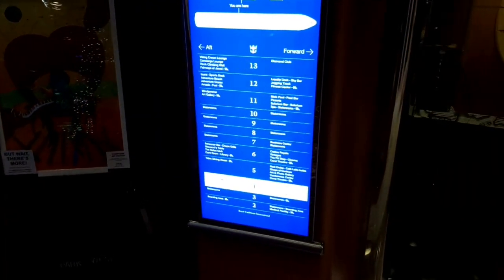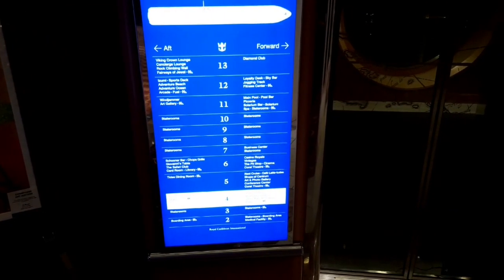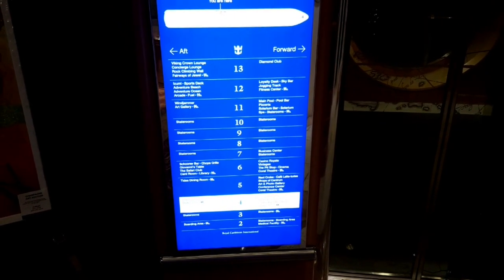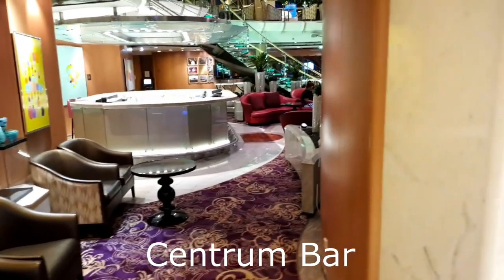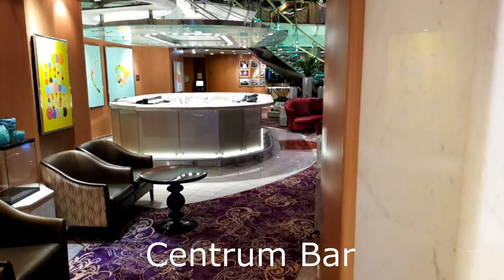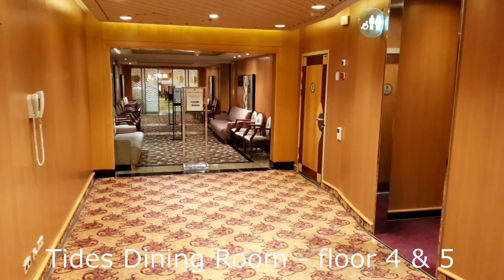Also, usually by the lifts, you will see a little schematic here. Not entirely interactive schematics, but again, it will give you an idea of what floor and what the major activity is on each floor. Another little side view of the bar that's set up here on four. So that's the Centrum on floor four.